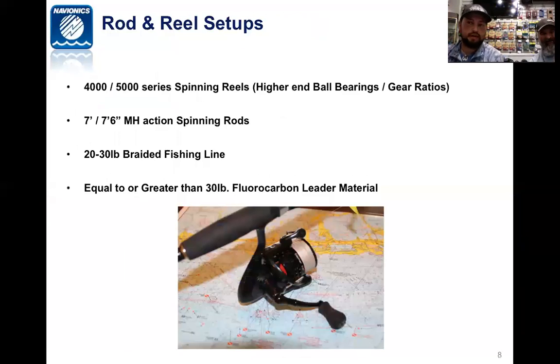Rod and reel setups. It's pretty basic. You can give or take on these. This is just broad. It's not to say you can't use a 3,000 reel or beef it up to a 6,000 if you want to. Depends what kind of redfish are holding around your dock. But this is just my take on it. 4,000, 5,000 series spinning reels. You definitely get the higher end ball bearings. Make sure it's a pretty high end gear ratio as well. You need to pick up that line quick around a lot of these docks.